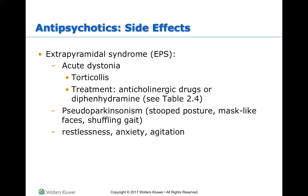Some of the side effects of the antipsychotics include EPS. The treatment is anticholinergic drugs. And remember, anticholinergic drugs cause dry mouth. Some of the side effects also were pseudoparkinsonian, which is a stooped posture, a mask-like face, and a shuffling gait similar to folks that have Parkinson's. Restlessness, anxiety, and agitation.